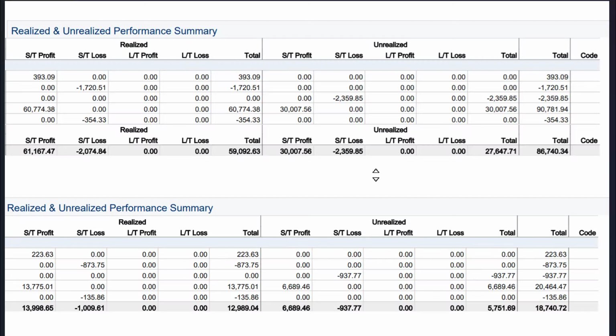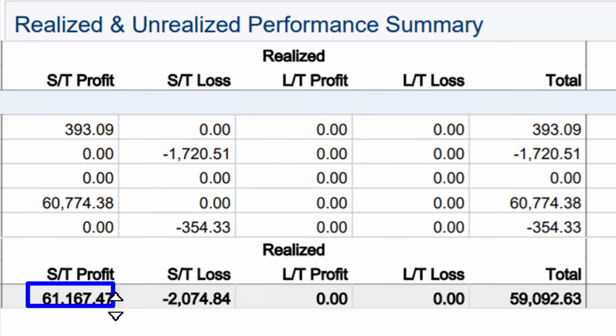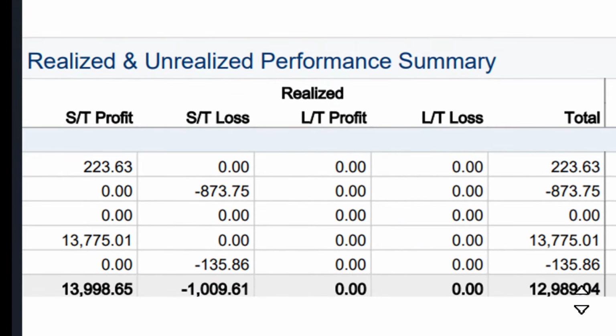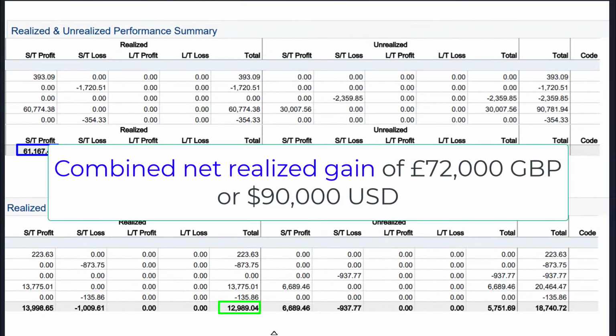So as we can see here, this is my profit and loss account showing both the realized and unrealized gains. In the first account, so far this year, I've banked about £61,000 of profit. There were also some losses, about £2,000 approximately, which produced a net realized gain of £59,000. And in the second account, there was a net realized gain of just under £13,000. So that's a combined net gain of about £72,000, about $90,000.